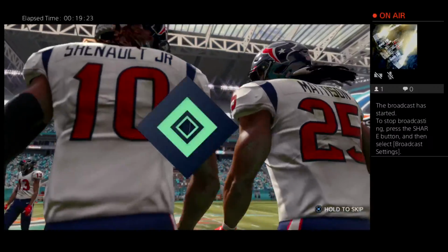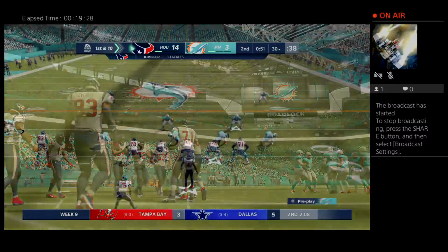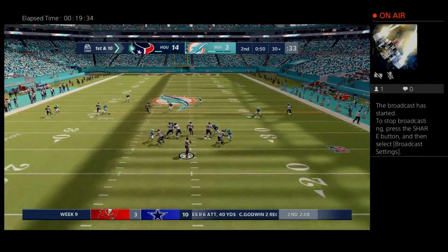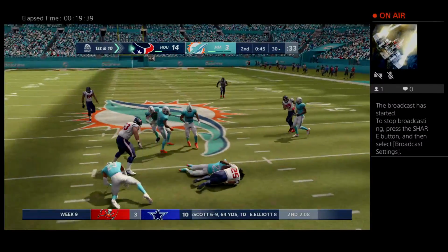And out will come the offense as they take over. The Texans offense ready to go here for their next drive. You've got under a minute to go here until halftime. You got the good-sized lead. No need to do anything crazy. No, there really is no need to do anything crazy.